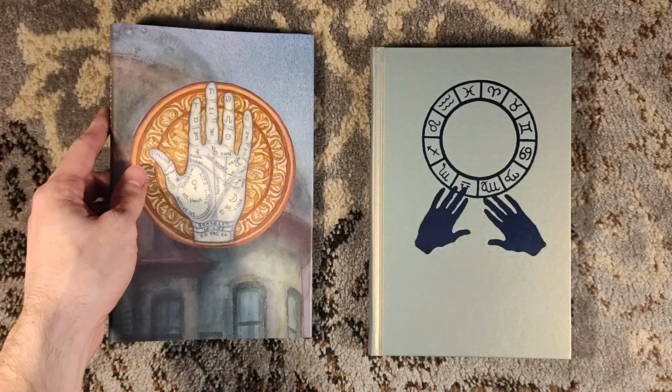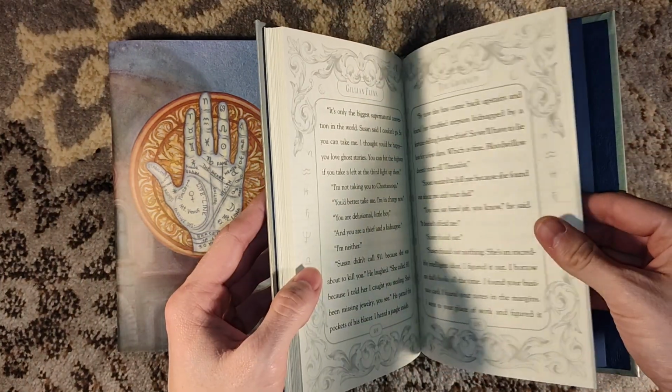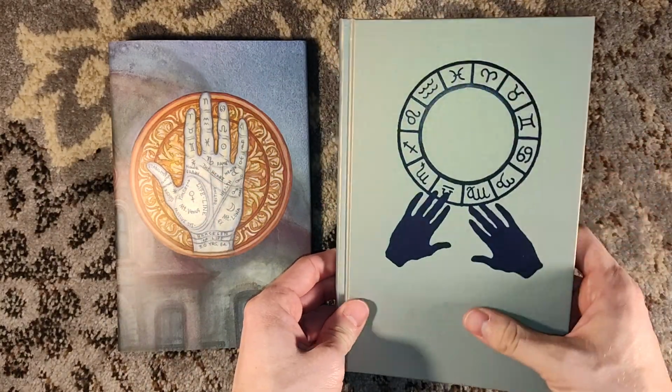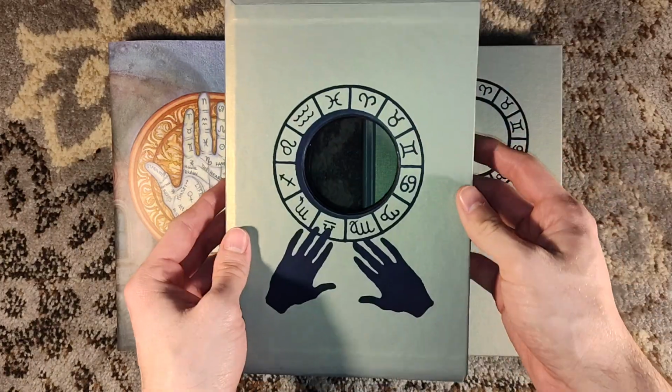I mean, yes, it is a short story. Fair enough, fair point there. You aren't getting an extreme amount of pages. You got like 140 pages here. But it's fully illustrated. It's very nice. It's a hardback. And what's really nice is it comes with a very nice slipcase.